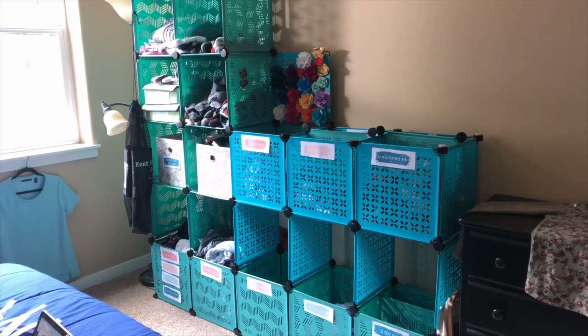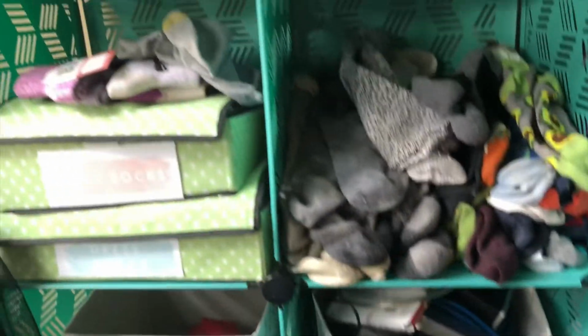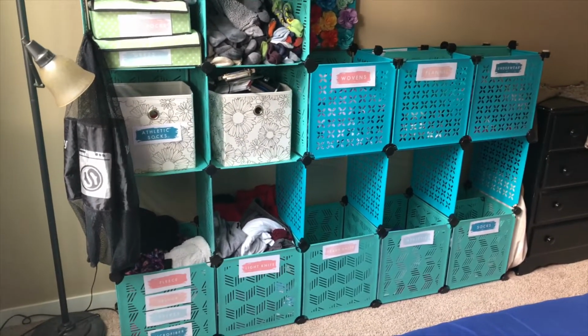I work with what I have because I know that this space is not permanent for me. I have moved these cubes that I've had since college. I've moved them with me in and out of every dorm and now across the country. They've come with me everywhere because you can easily take them apart, fold them up, take them where you're going, and then build them back up, and they can evolve with you. So you can change how the system is built up. You can add more, you can take some away.